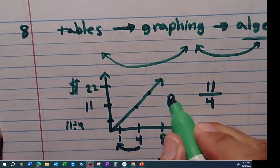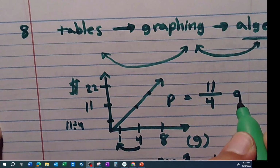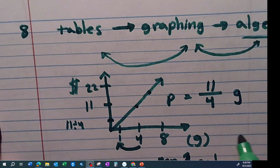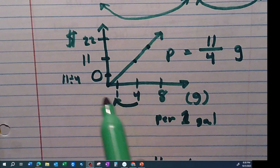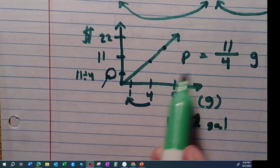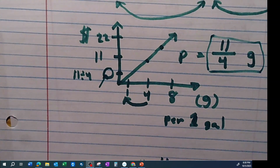And so the price equals 11/4 of a gallon would get us $1 of gasoline. Does that make sense? And so again, the price you pay for 1 gallon of gas is 11/4, if that makes sense. All right, let's take a look at the next one.